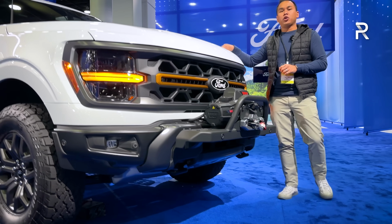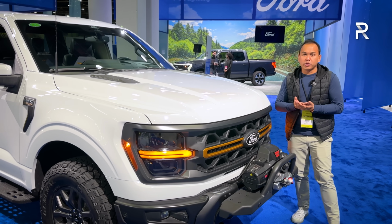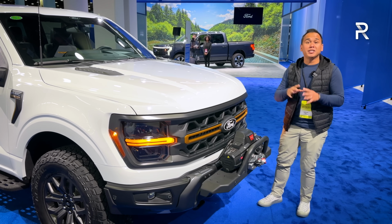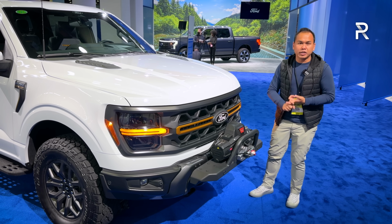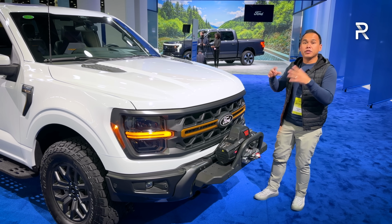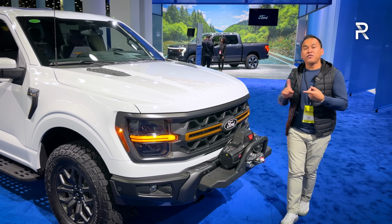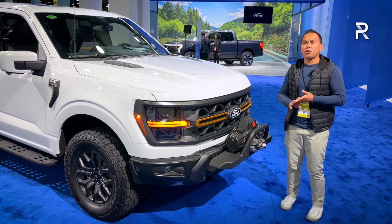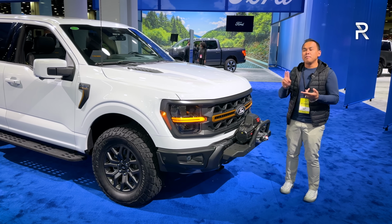Now, underneath the hood, the powertrain's also got some upgrades, but they're also kind of the same. The base 3.3-liter V6 engine, naturally aspirated, has been discontinued. That made 290 horsepower. Now the standard engine is the 2.7-liter twin-turbo V6 from, again, the Bronco, which makes 325 horsepower, around 400 pound-feet of torque. There's still a 5-liter V8 that's also available that makes 400 horsepower. The 3.5-liter EcoBoost twin-turbo V6 is also still available, making 400 horsepower.